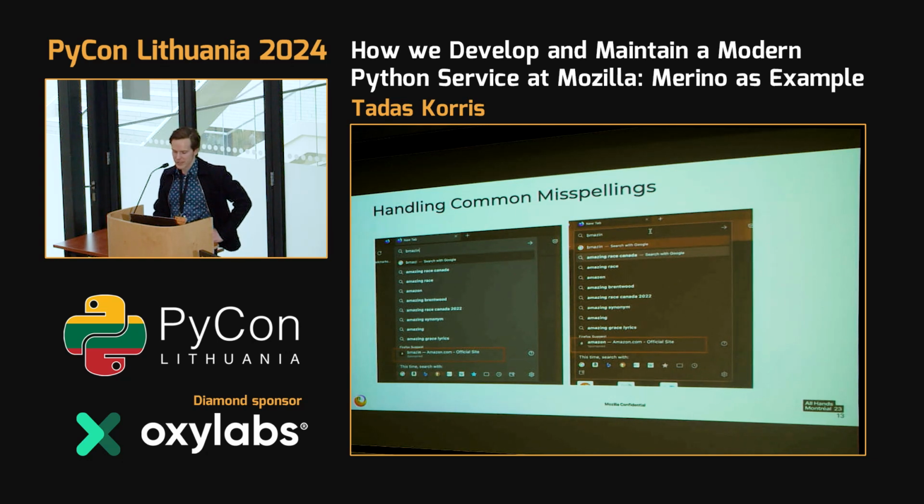And then a nice additional feature is that we're able to, through our partners in data science, define common misspellings for particular domains that are searched. It's very easy. A cat jumps on the keyboard, or you just type too fast and you mess up a domain. That's a really nice feature that we're able to pull through and implement.